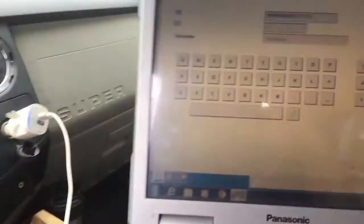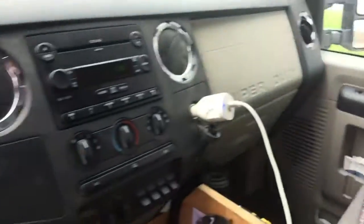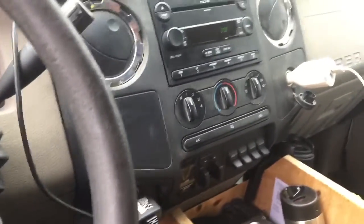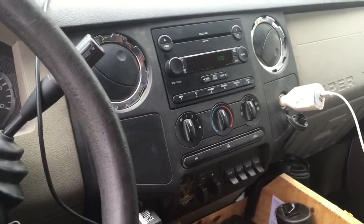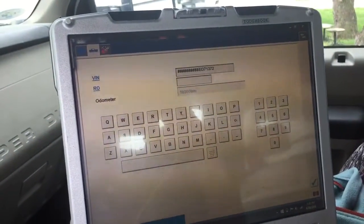It's an '08 with 163,000 miles. We've got a wrench light that comes on, so I'm gonna run a diag here and see what we got. Let me get some screens set up and I'll be right back.